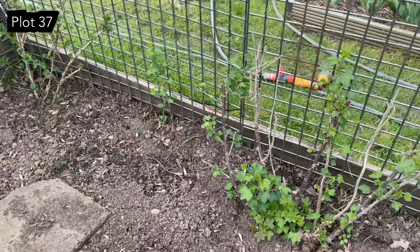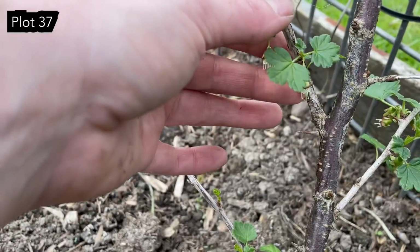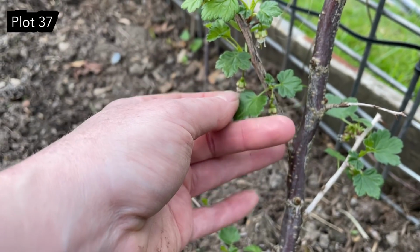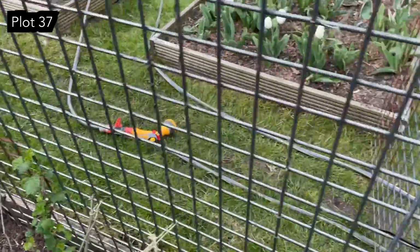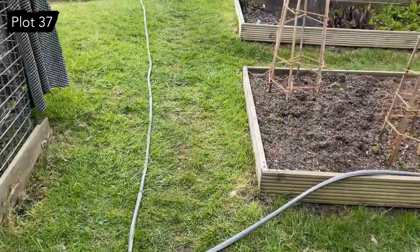All 4 of those gooseberries that I transplanted have survived and are looking really good. We've even got some little flowers on there. Can you see those? They're surprisingly pretty gooseberry flowers, actually, really nice. So I'm looking forward to some gooseberries this year. We're going to have to cover them with a bit more netting though. I'm going to come back to the tulips in a minute. You'll hear me talking muchly about them shortly.